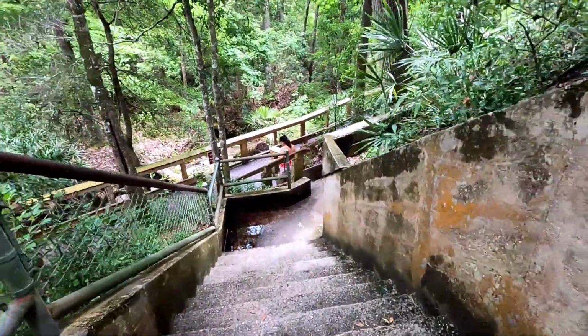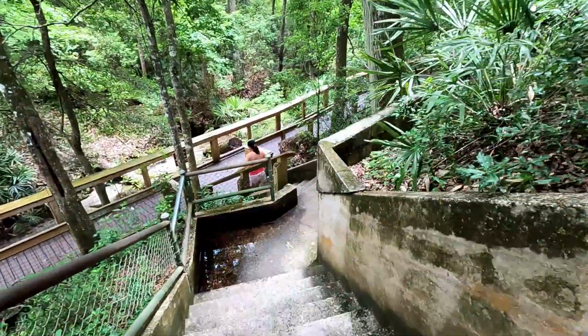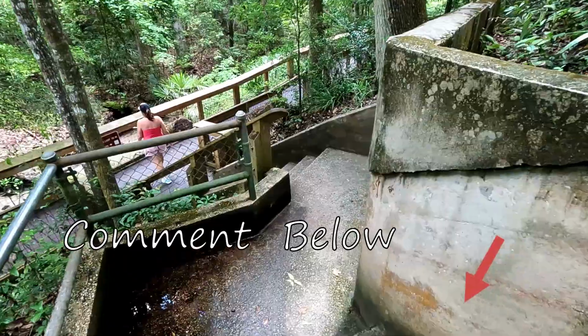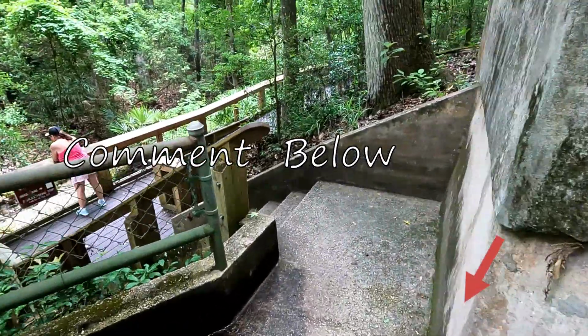And that, what you hear there, that's the screaming ravine banshee. Native here at Goldhead Branch State Park.